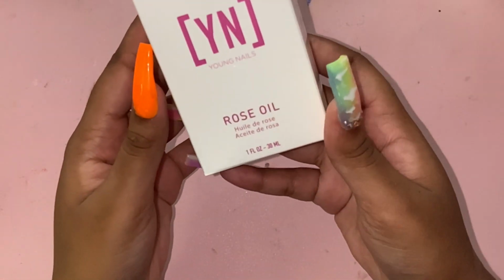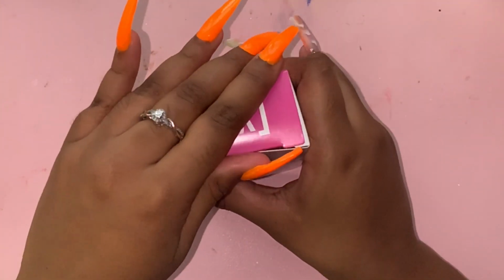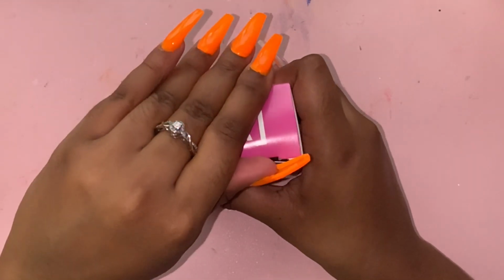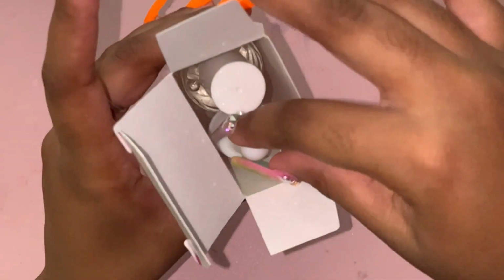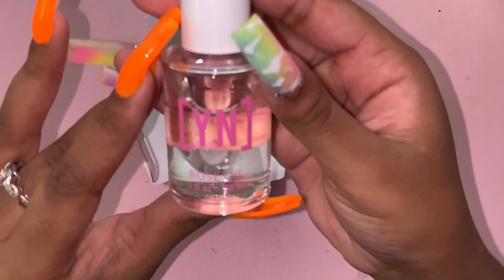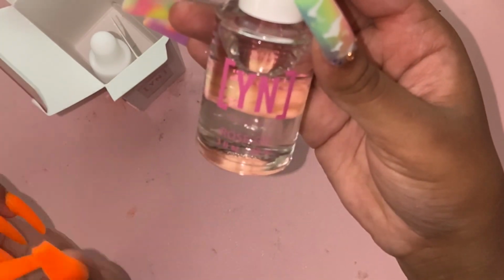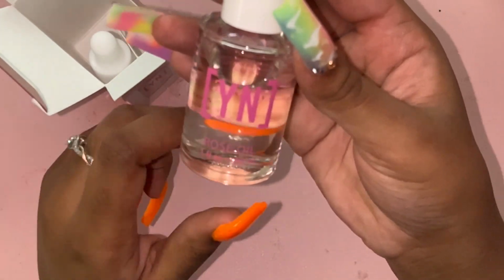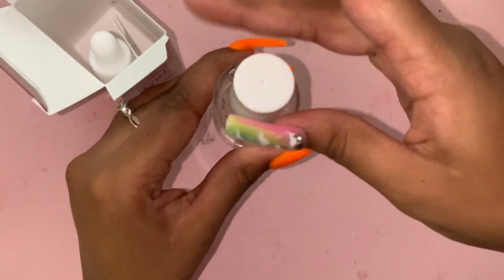So next we have the rose oil. So this is a cuticle oil, and it comes with, oh, that's great. It comes with a dropper, and it comes with, whoa, this is a huge bottle of cuticle oil. So this is rose oil, and it is 1 fluid ounce, 30 milliliters. This is huge. I actually don't ever use the tops.